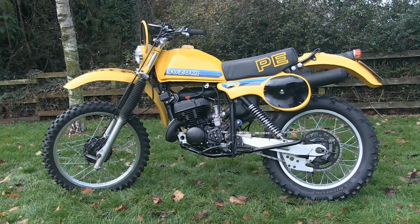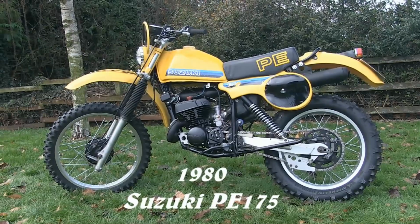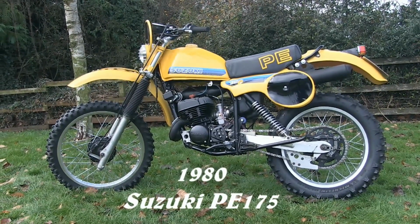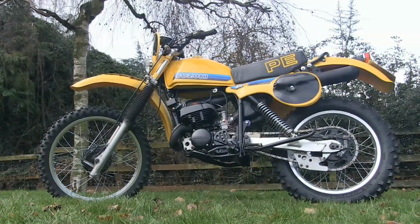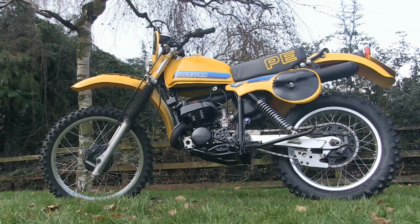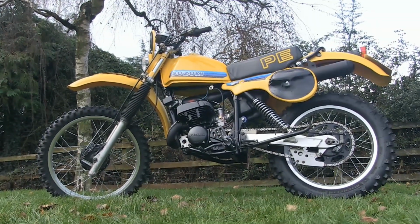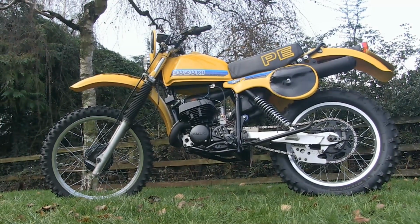Okay, first up we are going to take a look at Terry's 1980 PE 175 Suzuki. Now, Terry has a lot of restored and even brand new machines in his collection, although this little Suzuki is one of the bikes that Terry purchased a while back, and is more or less an original bike from 1980.